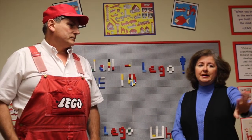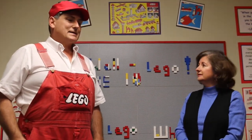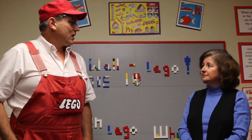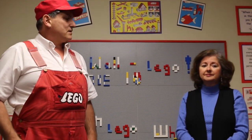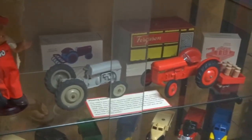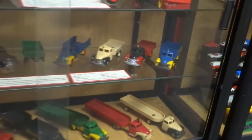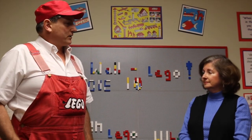Can you explain a little bit about the toys that we see in the two smaller cases? The toys in the other two smaller cases show the transition from plastics and the manufacturing of toys over to the company deciding that the Lego brick was where they wanted to stay. They made different types and styles of toys that were popular through the 1940s and into the 1950s. But with the standardization of the Lego brick in 1958, Lego decided that they were going to build their toy company around that product.